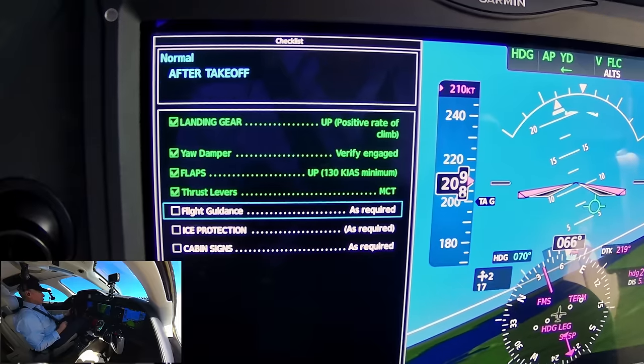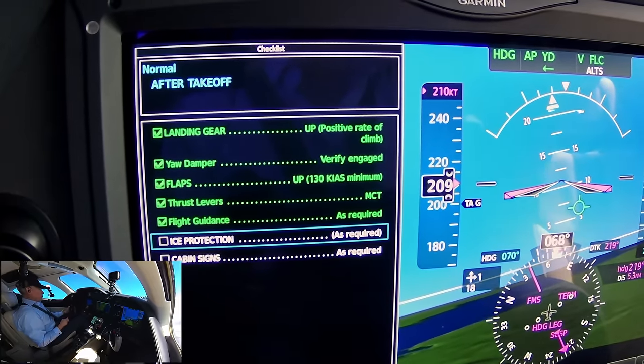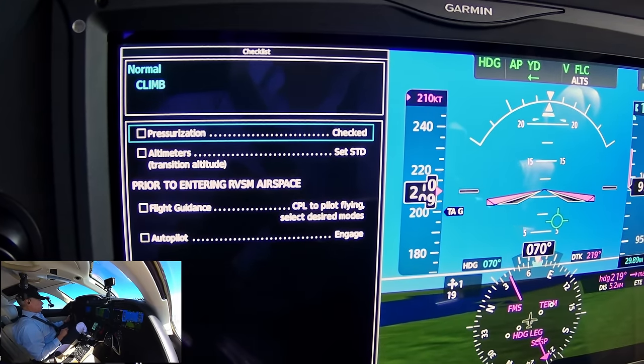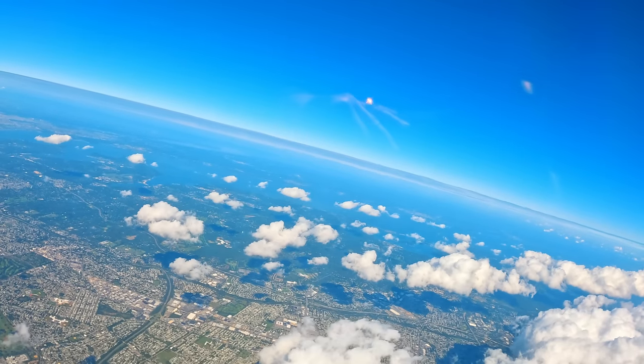120.85. Thrust levers are MCT. 800 Delta Kilo, you can maintain 3,000. Okay, this is all good. It's all done. 3,000. All right, 070 on the heading, going up to 17,000 feet now.